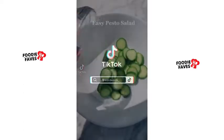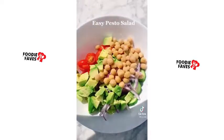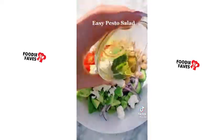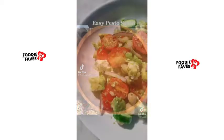Add cucumber, cherry tomatoes, red onion, and some avocado to a bowl. Next, add some chickpeas, feta cheese, a tablespoon of pesto, olive oil, fresh lemon juice, salt and pepper to taste. Mix it all together and enjoy.